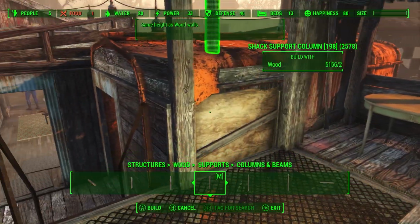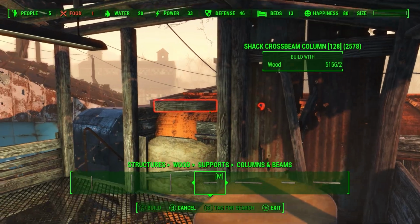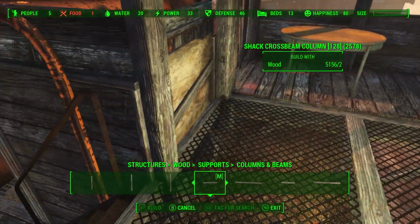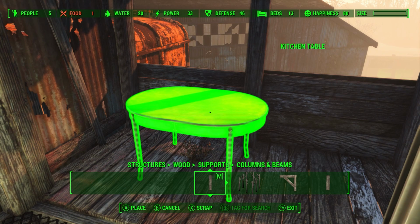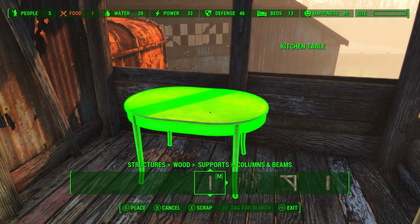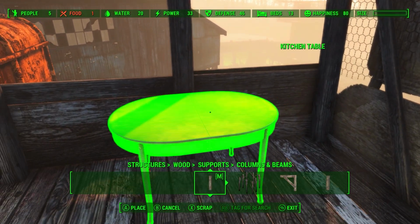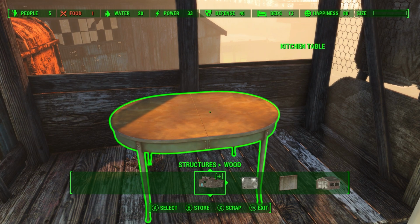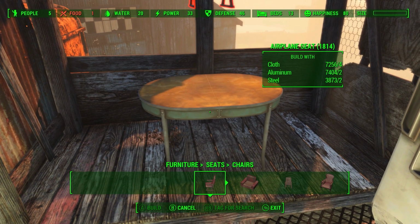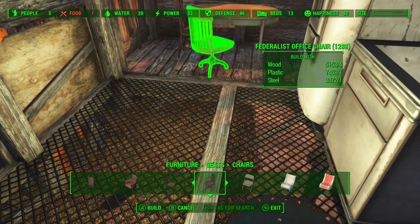Should have a support there. This doesn't feel like it's very light on the supports. Chair section. I like a couple random chairs.